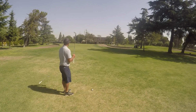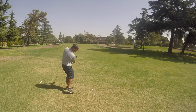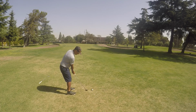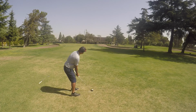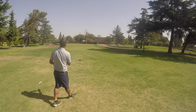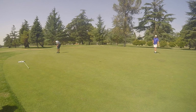So I punched out, and I had probably about 38 yards right here. This is my 60 degree. I probably should have gone with my pitching wedge, but I have the ability to do this. There's no excuse. I'm just trying to nuzzle it close to the pin to save par. And it bit harder than I anticipated. And this is for my par.